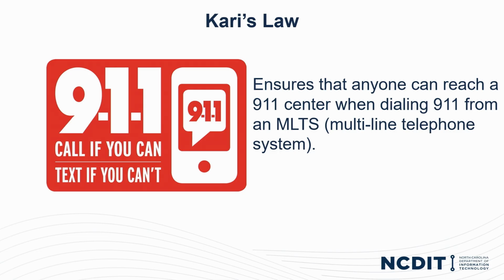Historically, you had to dial a 9 and then 911, or a pound, to get a signal to get out. And Carrie Hunt, it's a true story, she was in a hotel room. Her estranged husband found her there. She tried to dial 911 and was unable to get out. So she unfortunately lost her life as a result of that.